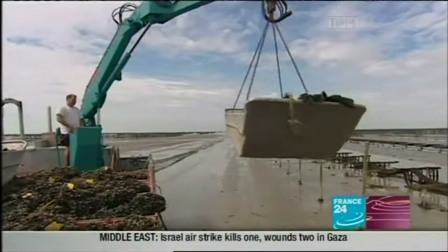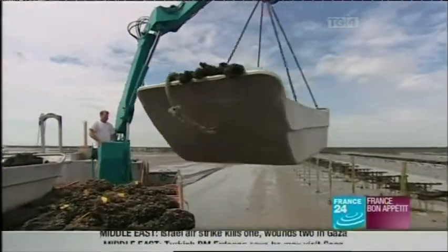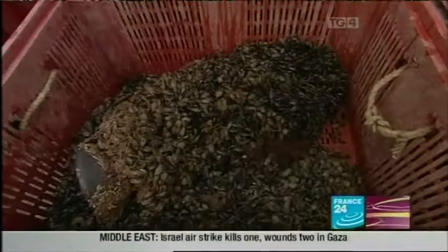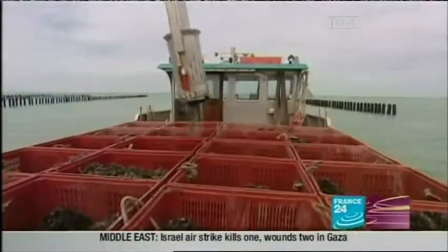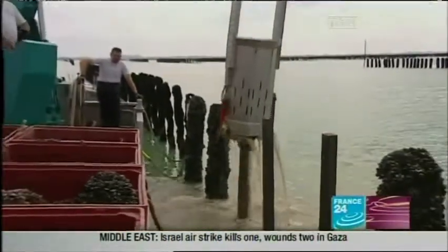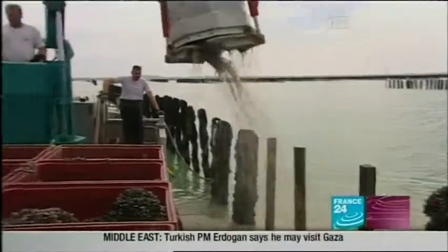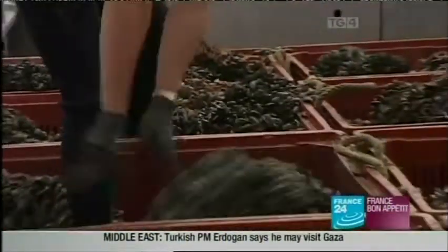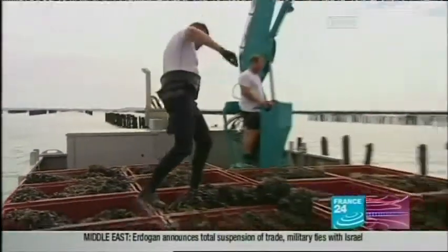This summer, the bouchot mussel was granted protected origin status by the EU, which set up this legal framework to support producers and protect the reputation of regional foods. This means that producers from other regions, like Germany, Poland, Italy, cannot use the same name. The name is registered with the European Union, and so the other advantage is that the EU will intervene if a producer from outside of the EU infringes this law.